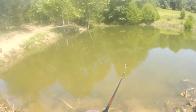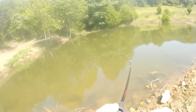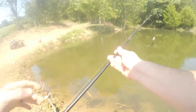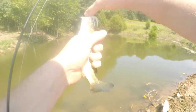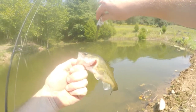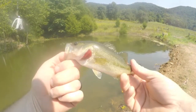Chatterbait on now. Gonna see what we can get here. Oh! Oh, yep. I've already got a bite. It's a little dink, but he hit right on that. Oh, wow. Look how tiny that thing is. Whew. That is small. That is what you call a dink right there. Not even a pound at all. Alright.